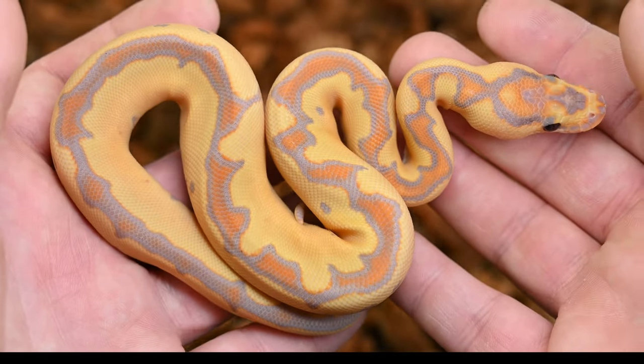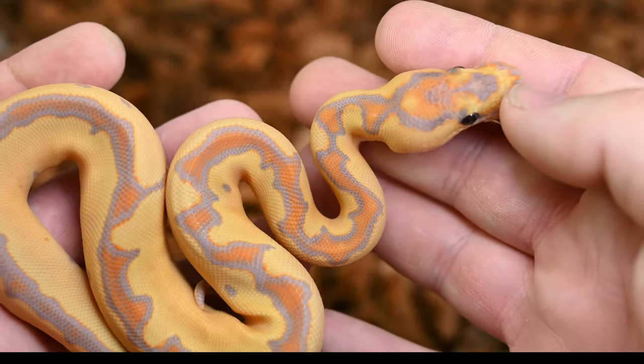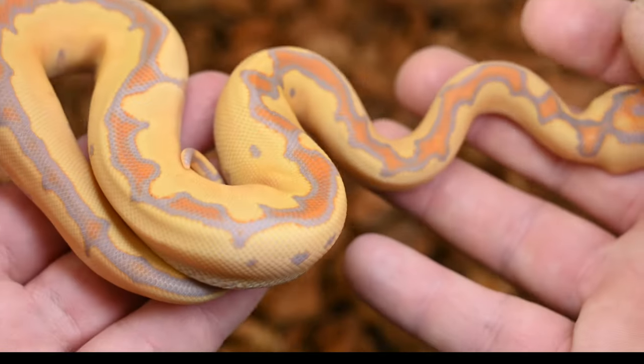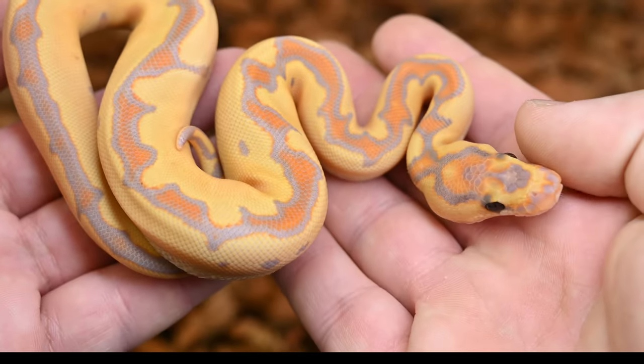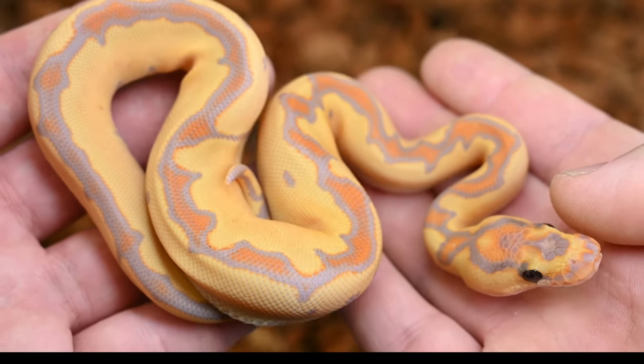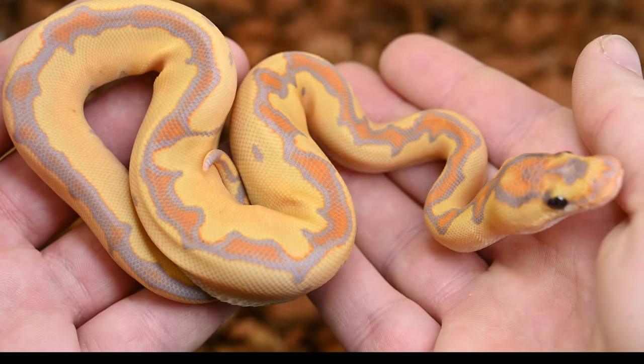But yeah, I'm setting all these guys up in their individual tubs today because they all just shed yesterday, and I'm thinking she'll just go right into the old back rack. We'll see how she does. But here we go. Might as well keep something from this clutch, because these are all really, really nice animals. But, yeah. Female banana clown.